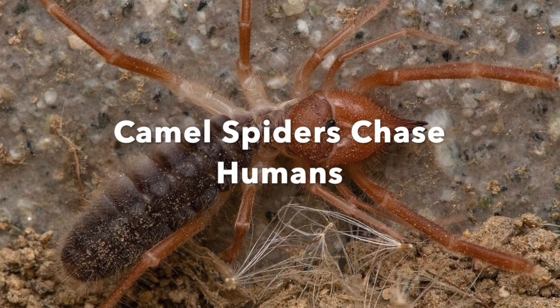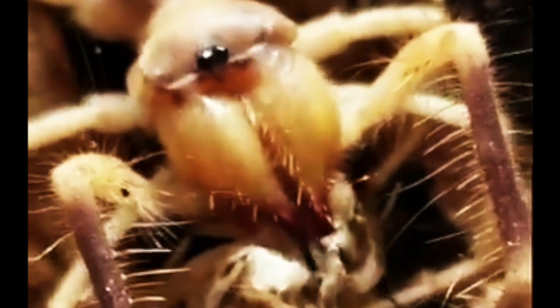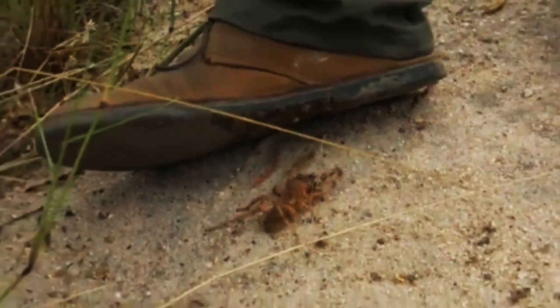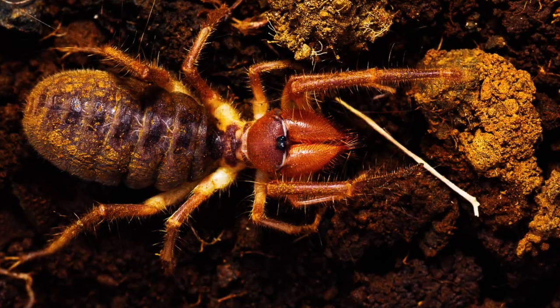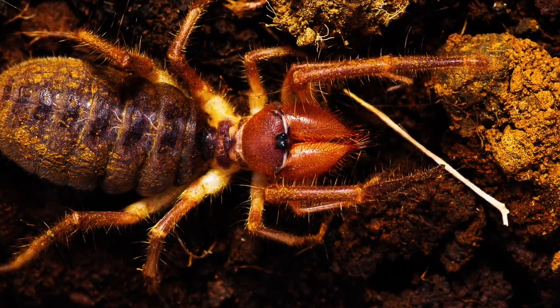Fact number 2, camel spider chase humans. Some people believe that camel spiders will chase them to bite them. Still, if a camel spider chases a human, it is likely because the spider wants to sit in their shadow. Camel spiders live in hot desert areas, with little shelter and few cool spaces.